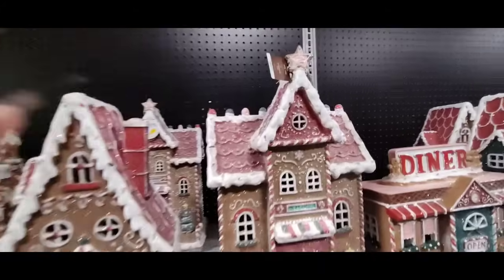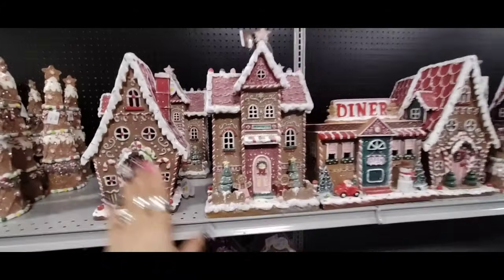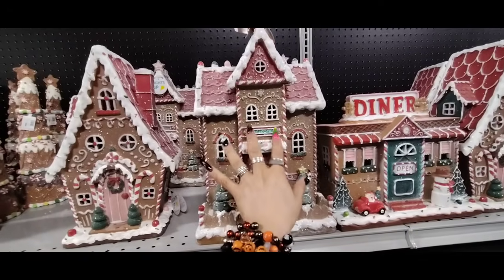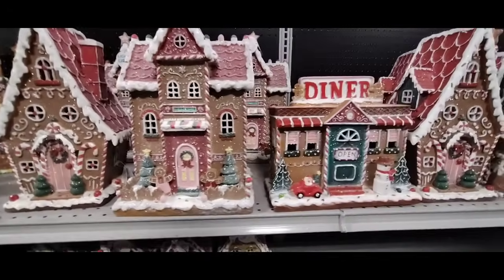And look at, just loving the detail of the gumdrops and all, and I'm all about glitter. You guys know I love me some glitterati. So this is working for me. We have the two peppermints right there. Welcome right there. Then we also have the gingerbread diner.